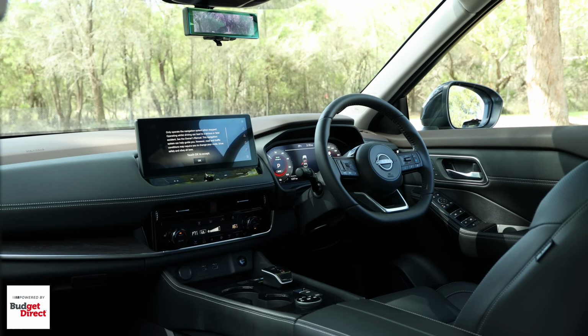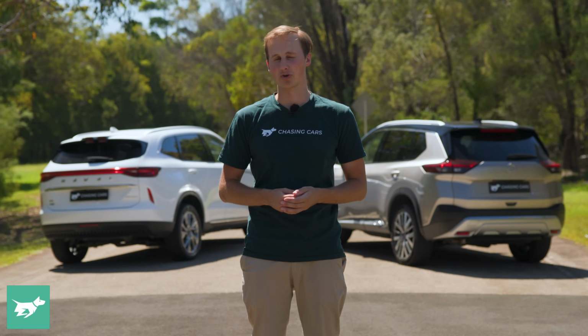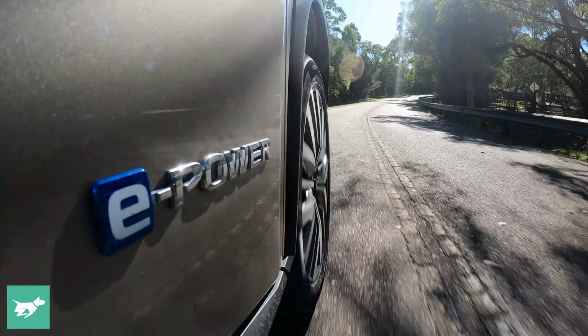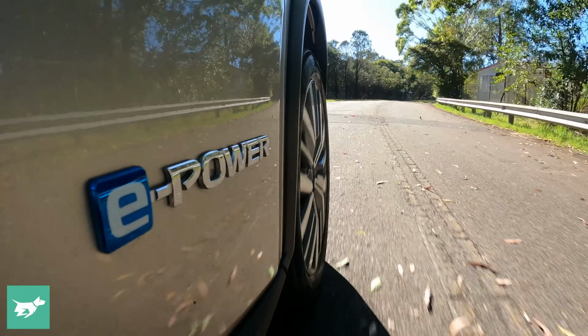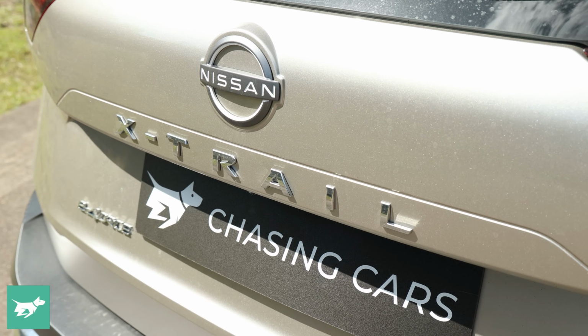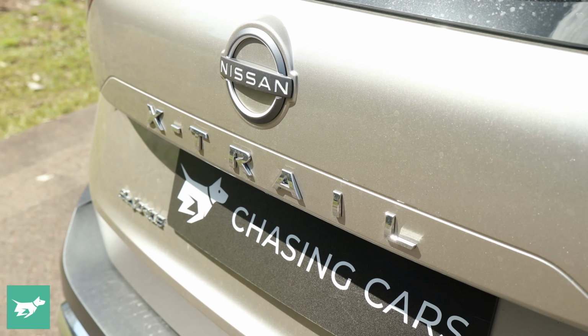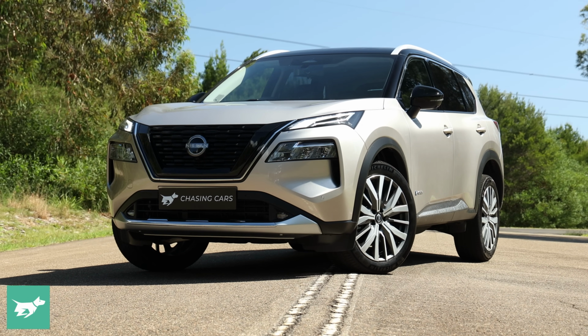The interior feels more complete, and it's much more sure-footed on the road with that fantastic electric all-wheel drive system. Nissan Australia recently introduced an X-Trail STL E-Power that is over $8,000 cheaper on the road than this TI variant. Honestly, I'd say that this is the pick of the bunch because it still gets that fantastic electric all-wheel drive system, but it sits at a much more competitive price point.